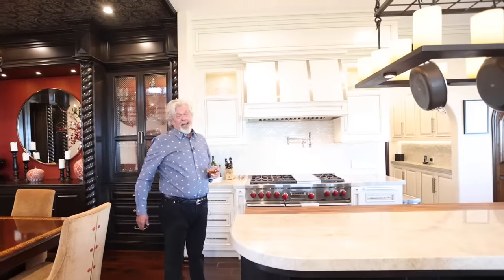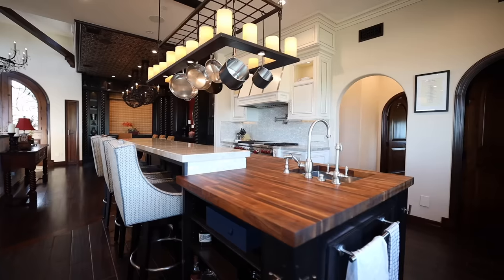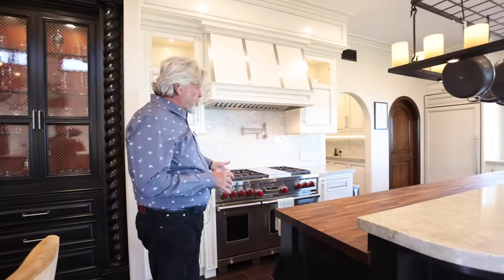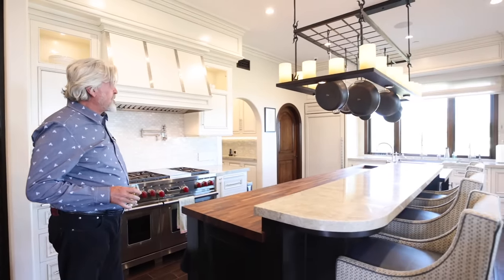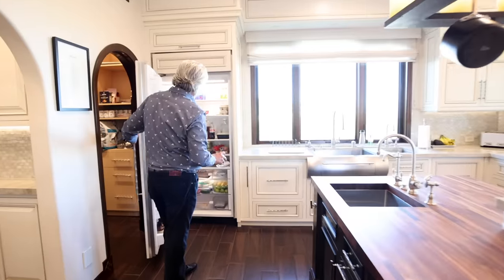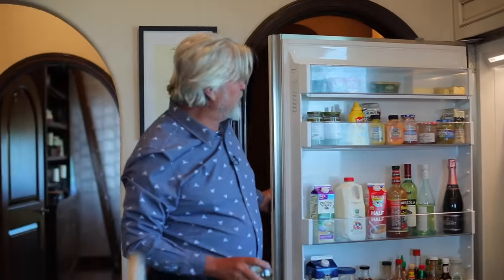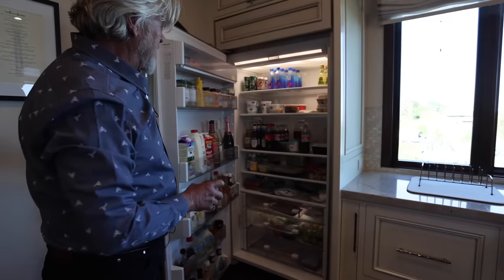The kitchen is one of the prettiest things in the house, and I love the combination of wood and marble. It's got Wolf appliances and Sub-Zero. It's really full of refrigerated things. Pretty good, right? If you like light, tasteless beer, I've got it. You'll notice mostly tequila products and crackers. And that's what keeps me going.